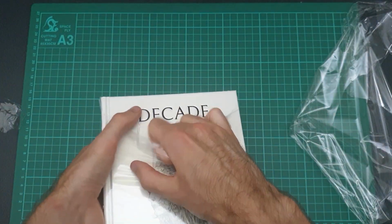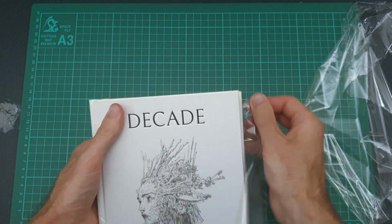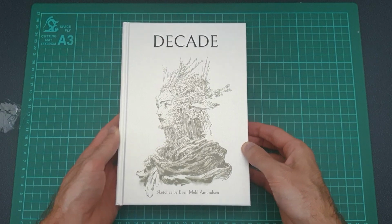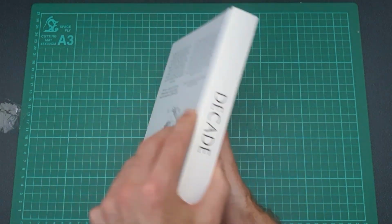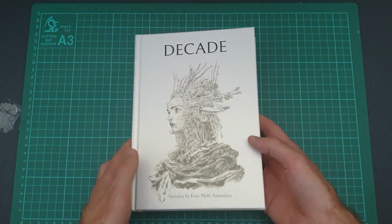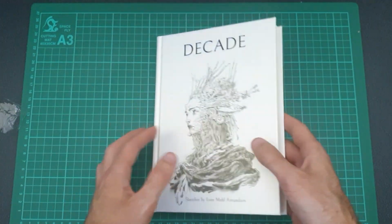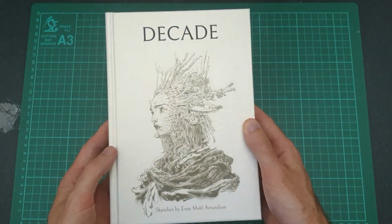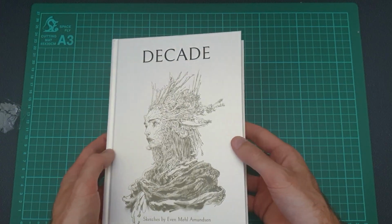Okay, so I am just about through several layers of wrapping here. Nearly there. So this is Decade, sketches by Even Mehl Amundsen. Apologies, I am likely pronouncing the name wrong because I'm not sure how to pronounce it. So this book is actually quite small. It's quite thick though. Looks like it's got a lot of pages to it. I'm not sure if you can tell on camera, but it's almost a glossy finish, almost like a satin finish in certain lights. It's pretty cool.